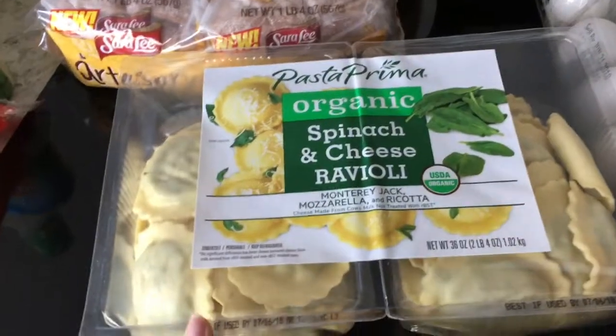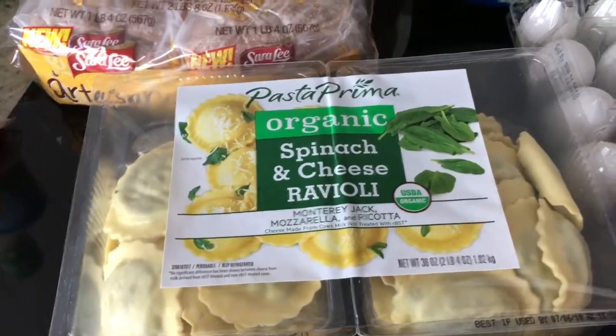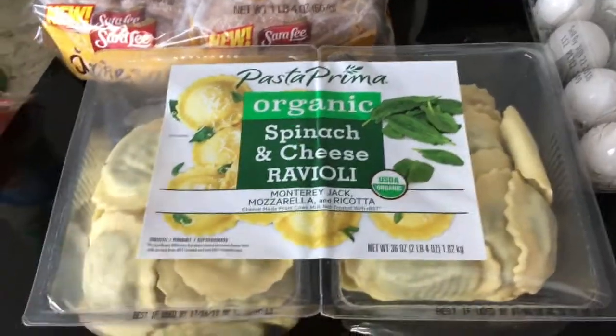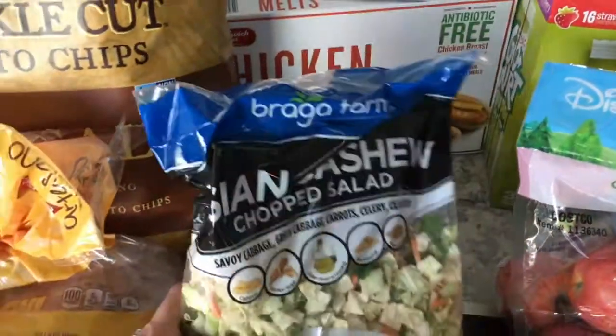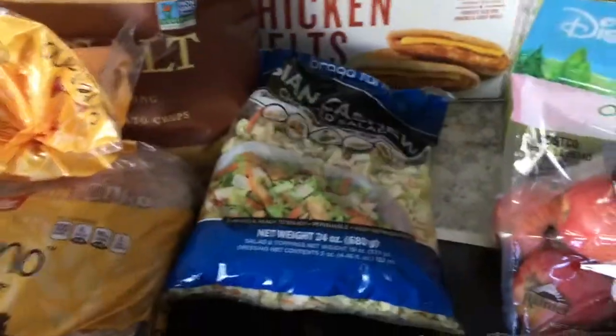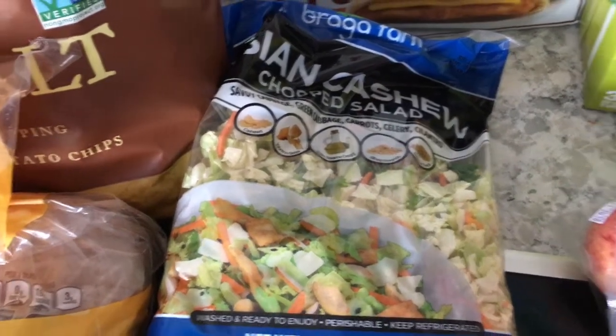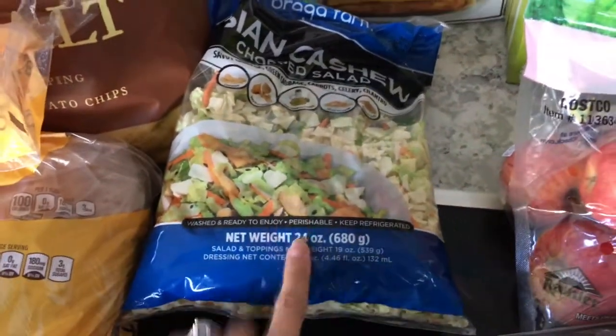And then I saw this organic spinach and cheese ravioli. I thought that would be good. I mean, that could be like 3 meals right there, so 3 or 4 even. And then I picked up this Asian cashew chopped salad. It's a whole kit, comes with everything there, and I figured we could eat that. Since I stay at home, this would be a good lunch for me.